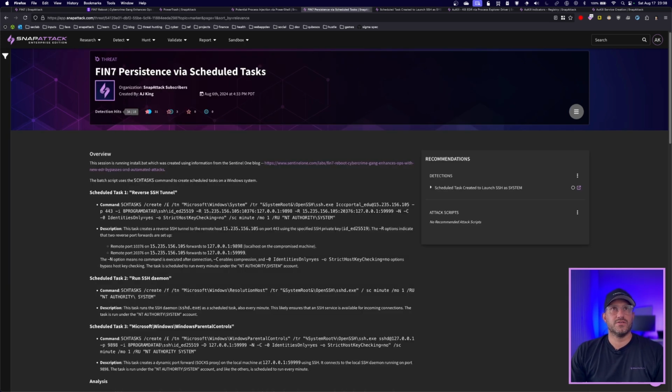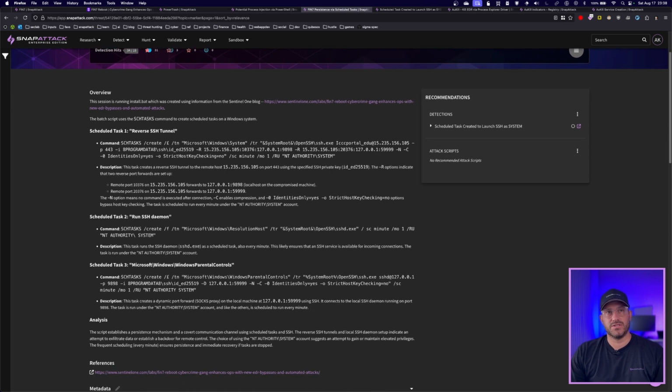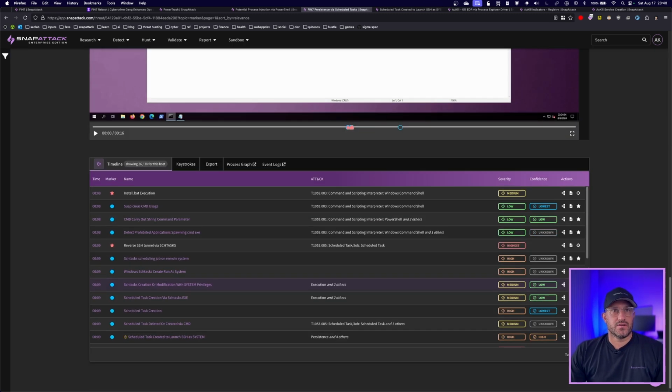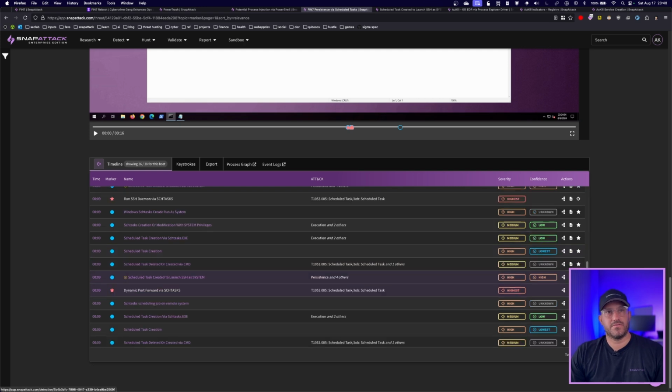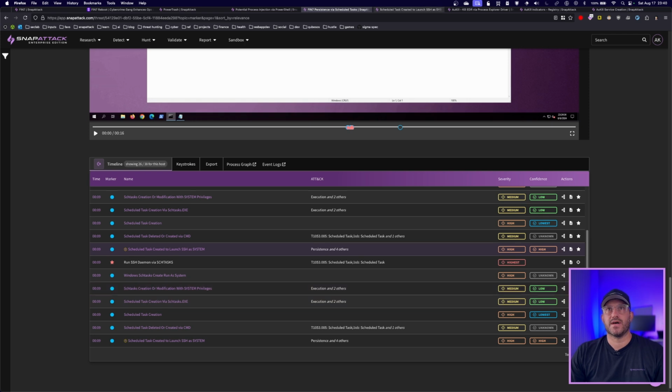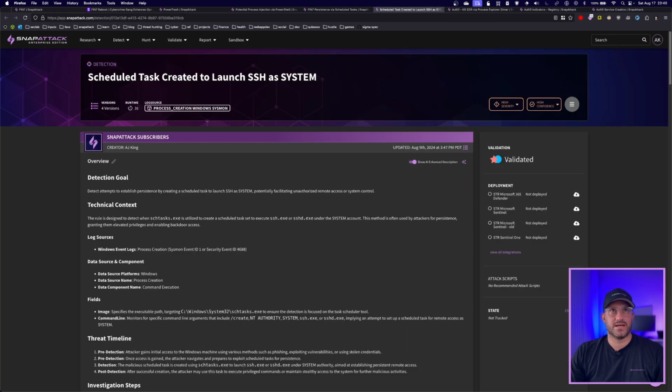The next one: in the report, it actually had a screenshot of a batch script that was being used. So we took that and created a batch script on one of our lab machines and executed it. Essentially, it's creating three scheduled tasks, one of which is doing the reverse SSH tunnel, one is running the SSH daemon, and the last one is creating a dynamic port forward on the local machine. If we look here, quite a few different detections come up, most of them around some sort of suspicious activity from a scheduled task. But specifically, we'll dive into this one, which is scheduled task created to launch SSH as SYSTEM.